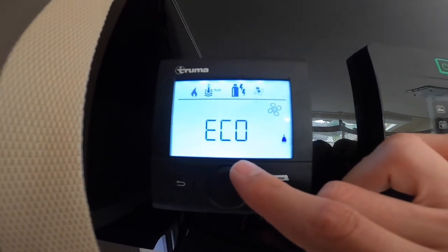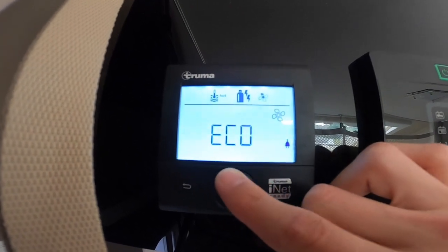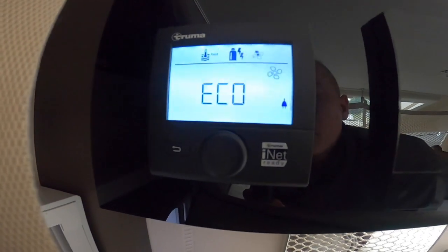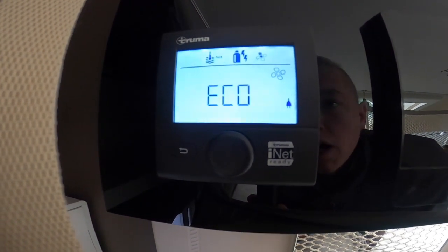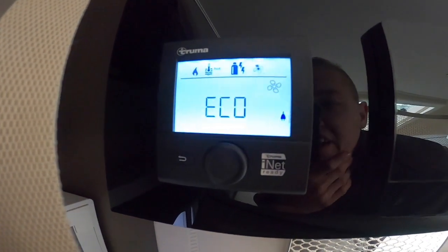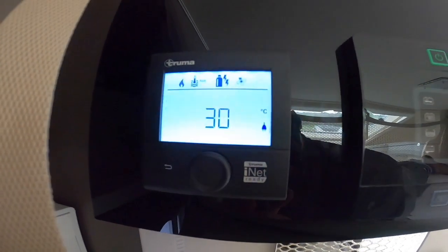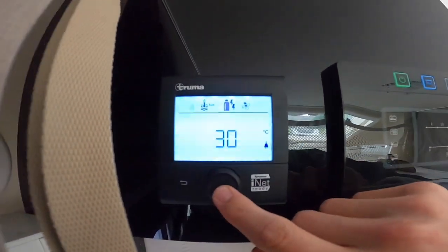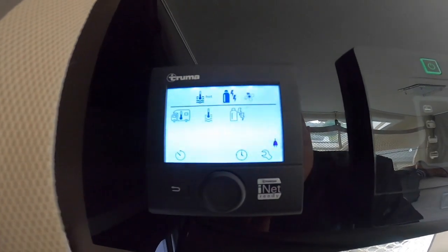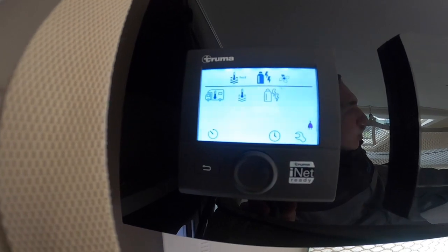And then moving along, you've got your fan, so you can have it on eco or high when it's running. So when you've got the heating running, you can have it on eco or high, or if the heating is off, when you go onto the fan it'll say vent, and then if you press on vent it'll give you a 1 to 10, and this is just recirculating the air within the vehicle, so you can use it to cool it down in the summer months when it's warm. Obviously it'll not do a lot, but it might just circulate a bit of fresh air around the vehicle.